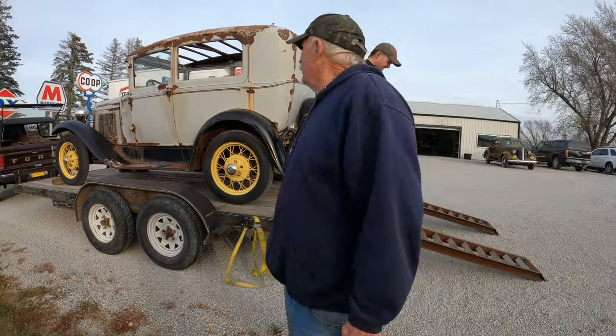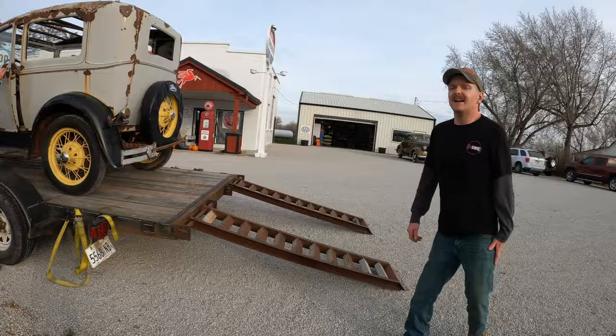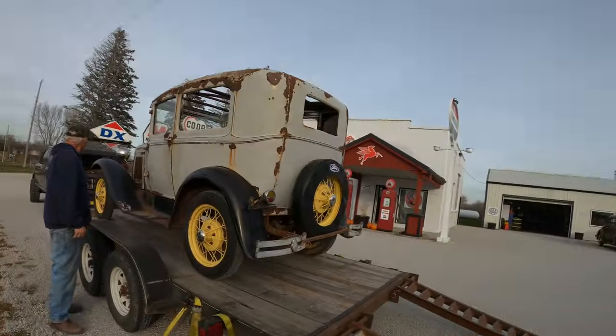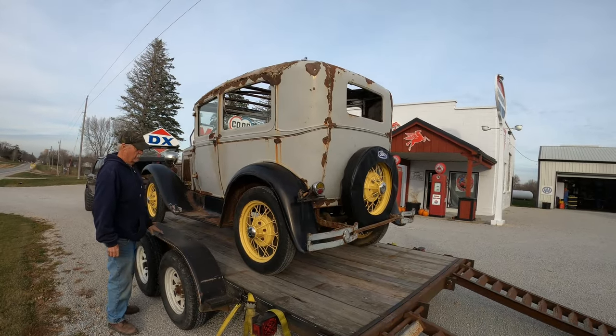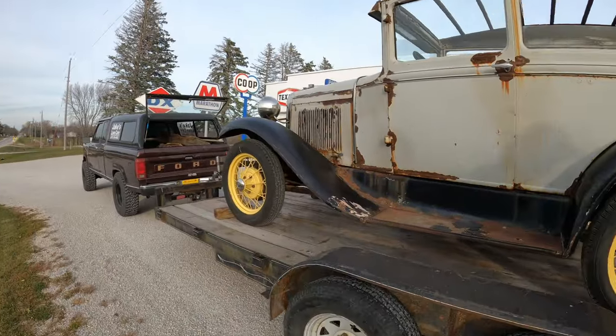Yeah, the doors fit nice on it. They're done. I'm going to get up there and get that visor off. I think it's got one small screw in that corner. Did you take your battery cable off? I did. You're good. All right, time to strap her down.